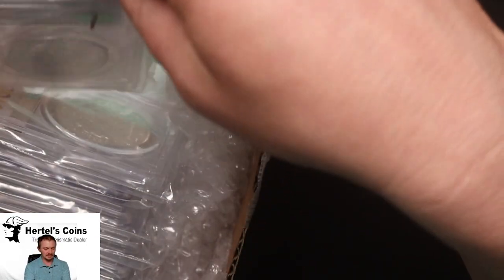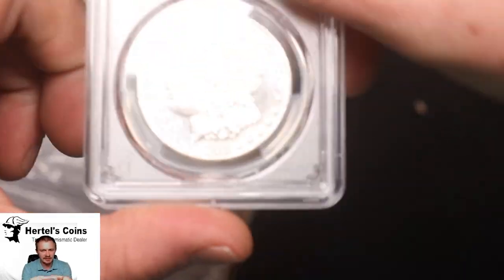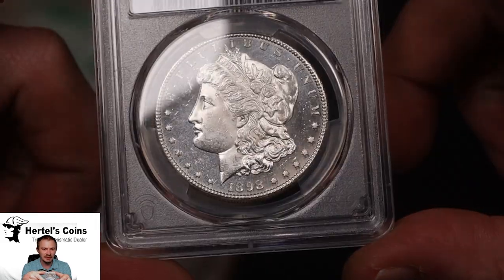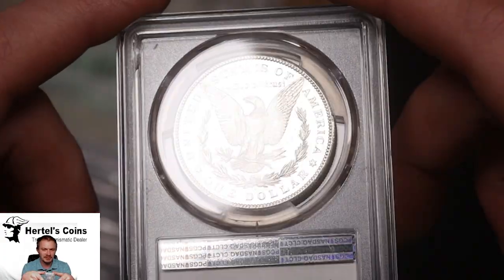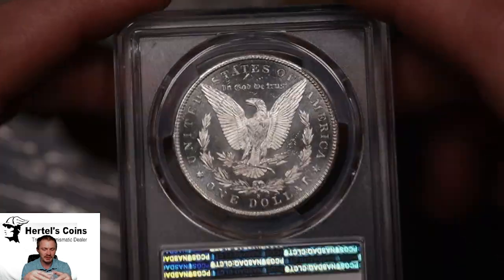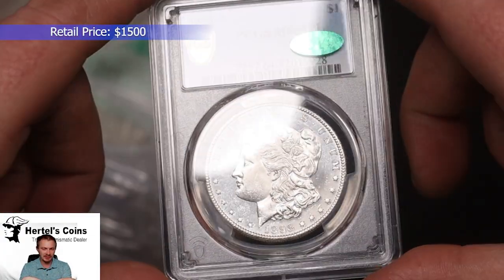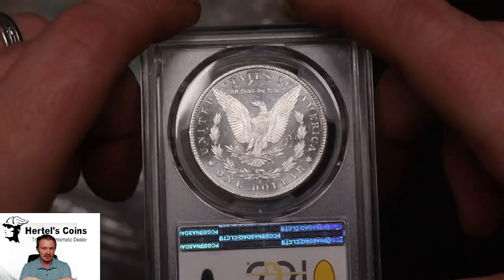Next up, we have another semi-key date Morgan dollar. This is an 1898S from San Francisco, and as you can see again, nice flashy fields. This one did PL by PCGS. Back is exceptionally strong PL. It's a very nice coin, and this one was originally a 64 PL by PCGS, and this one did also get a green sticker. So very nice, very happy with this one. Nice original semi-key date Morgan dollar.